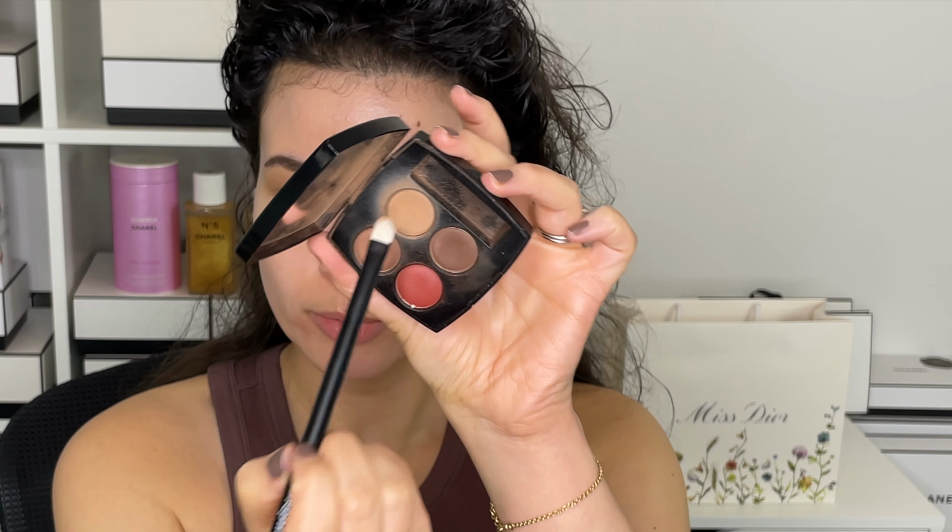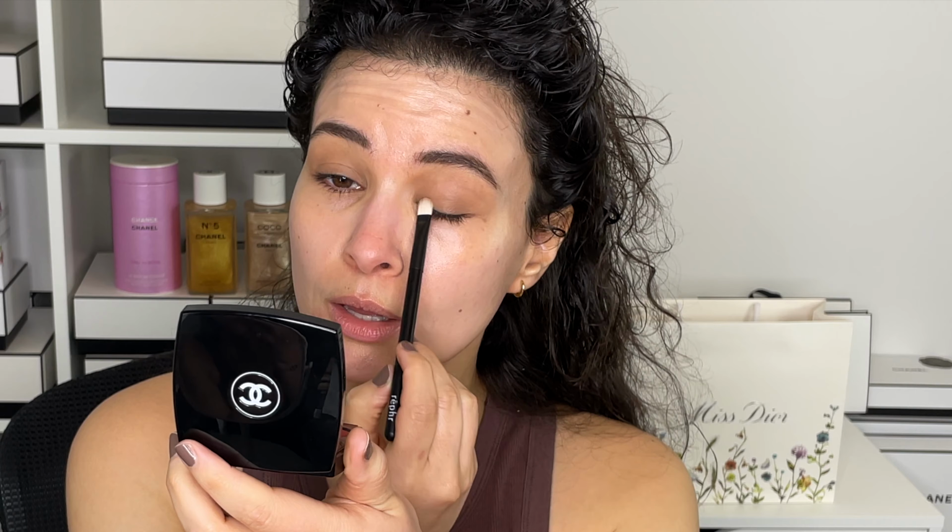Doesn't have to be too precise. Then I'm going to switch to this Refer 28 brush. And I'm just going to pick up a little bit more, and take some on the lid here.